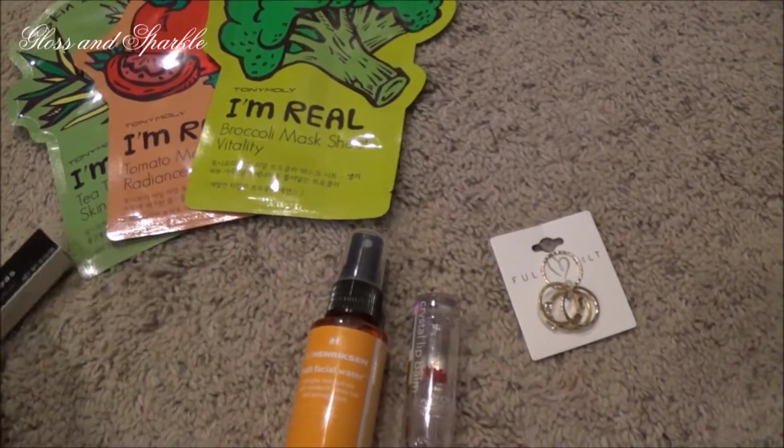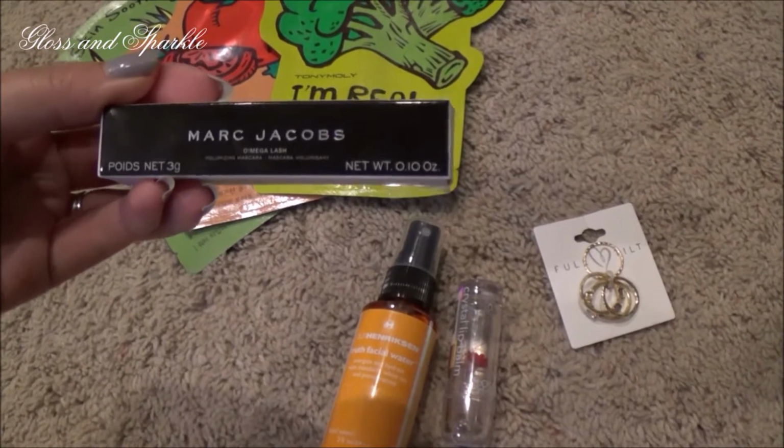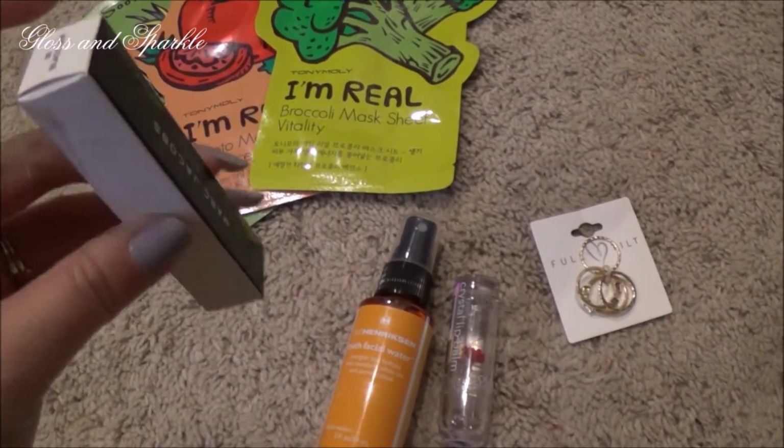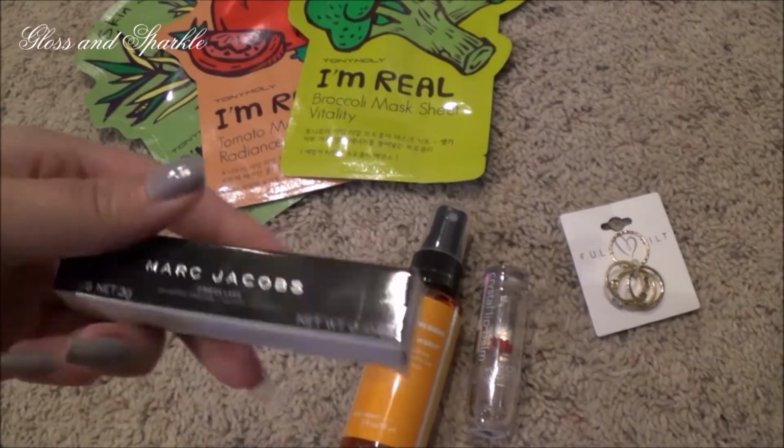Wanted to show you guys some of the things that my cousin got for me. It was super nice of her. She got me the Marc Jacobs Omega Lash in the deluxe sample size. I'm super excited to try this. This is in the color Blacker. I'm guessing like a black lacquer.